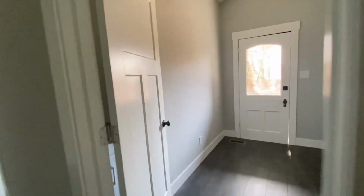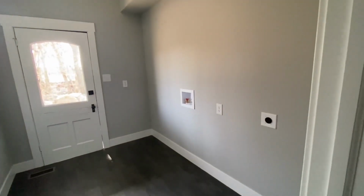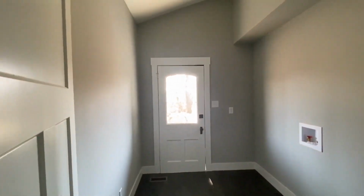Okay. And then we've still got a few more rooms. Keeps going. This is the laundry room. So your washer and dryer would go there. Nice and big mud room, so you can have coat hooks and all that good stuff. See, the ceilings continue through here.